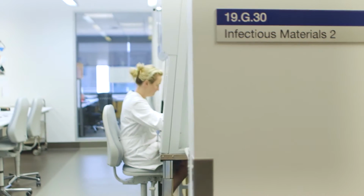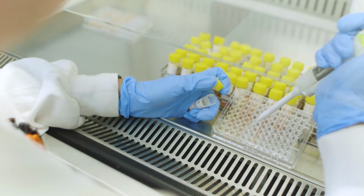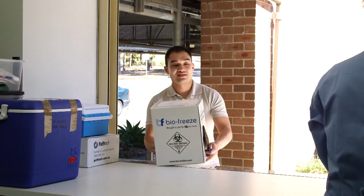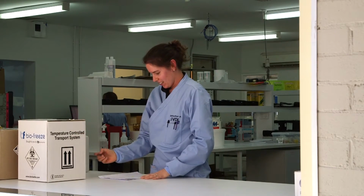Here at New South Wales DPI Laboratory Services, we provide a range of diagnostic testing for animal and plant diseases. Our labs conduct testing on samples that may contain pathogens that are considered hazardous to humans or animals. Referred to as Category A, these samples require additional labelling on the outer box to protect anyone who handles the samples during transit and on receipt at our lab.